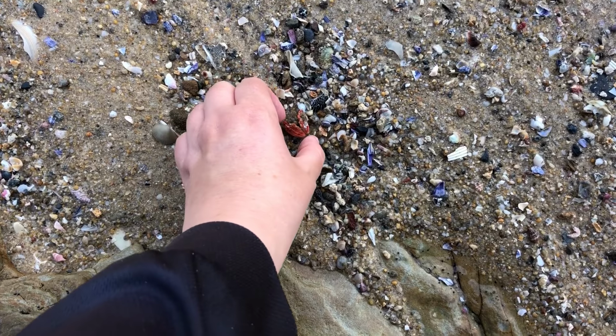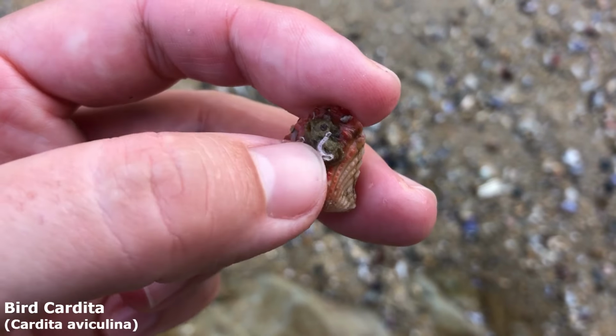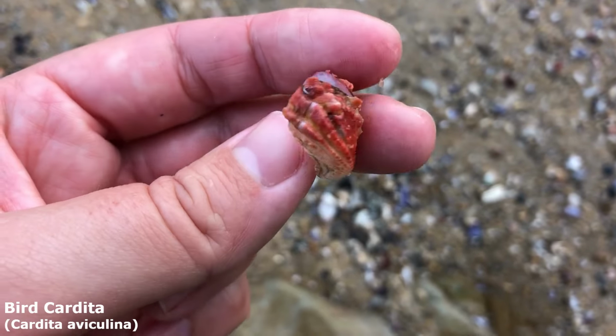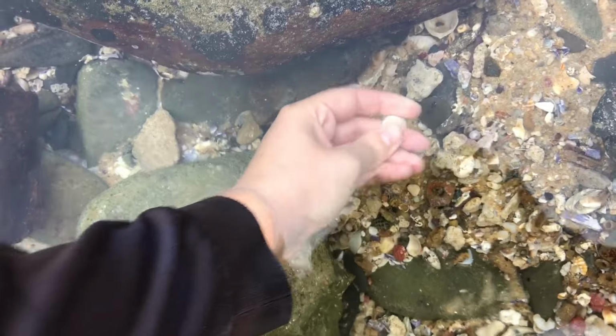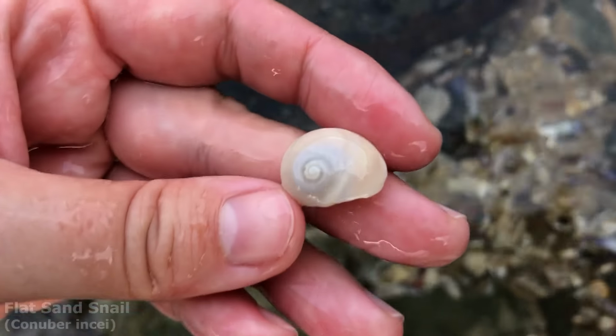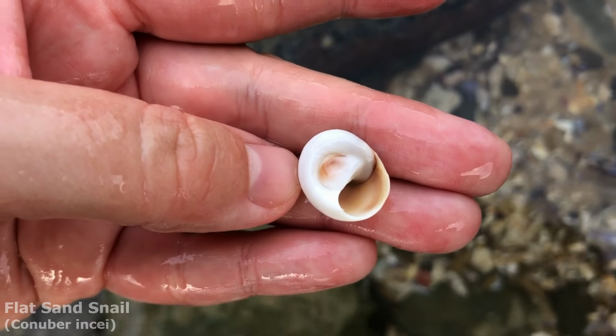That is a very nice pop of colour, but I see it's got some incrustation on the side. I think that can get picked off. It's a rather large red bird cardita. Flat sand snail, what colour are you? It's just a white one. These ones can also come in yellows, blues and browns.